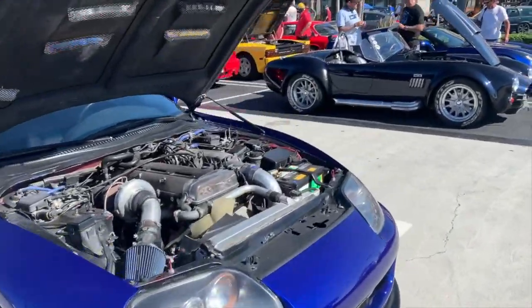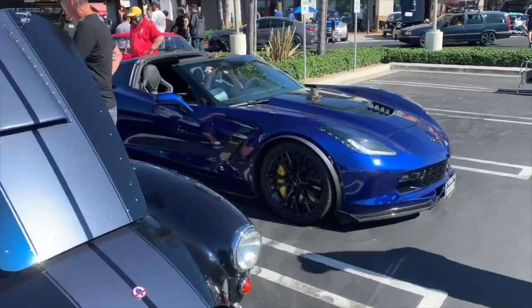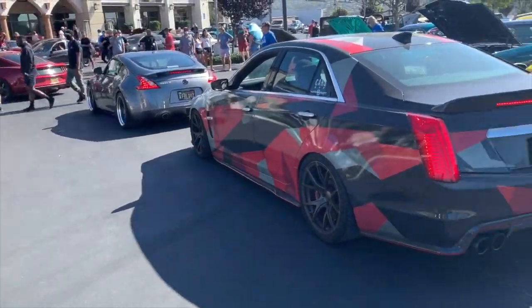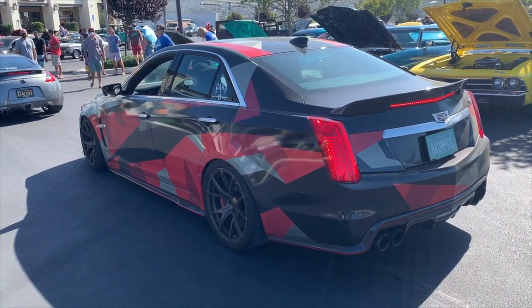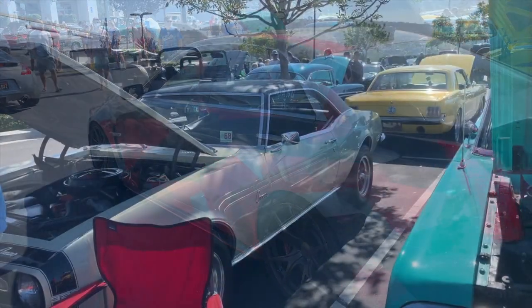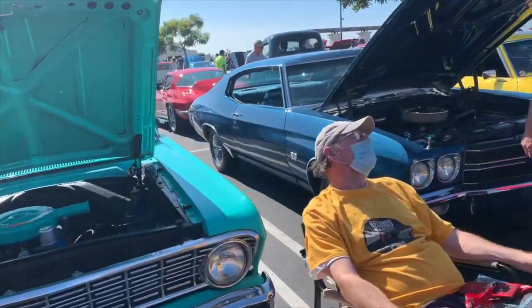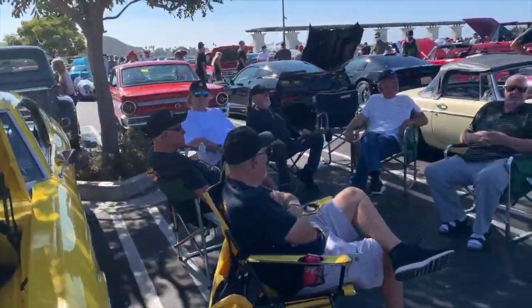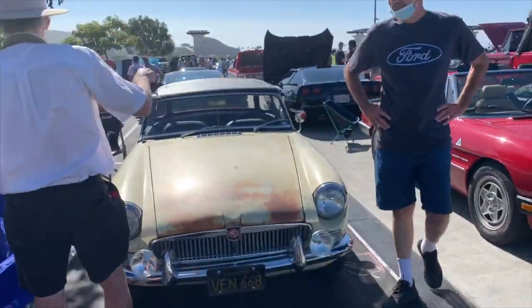Supra, Cobra, and then a Z06, and then just with a few cars leaving us there, Mustang, Nissan, and then this really cool wrapped CTS, Hunter, one of our regulars. Beautiful 68 there, car of the week winner previously as well. Falcon, good morning, Chevelle, good morning gentlemen, all behaving yourself? No. No, of course not, why would you?